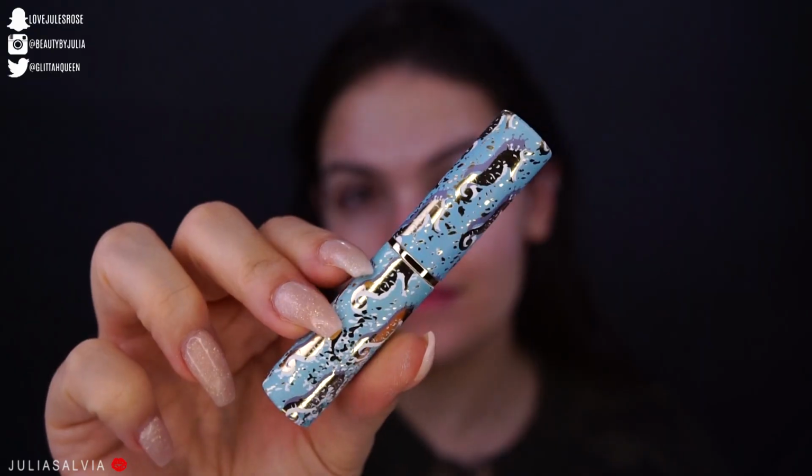And then the last part of this routine is this lip balm from Tarte. This is one of their Quench lip balms, and it's just the clear one. Alright guys, so that is it for my full Sephora skincare routine, playing around with some new products and some of my faves. Thank you guys so much for tuning in and watching.